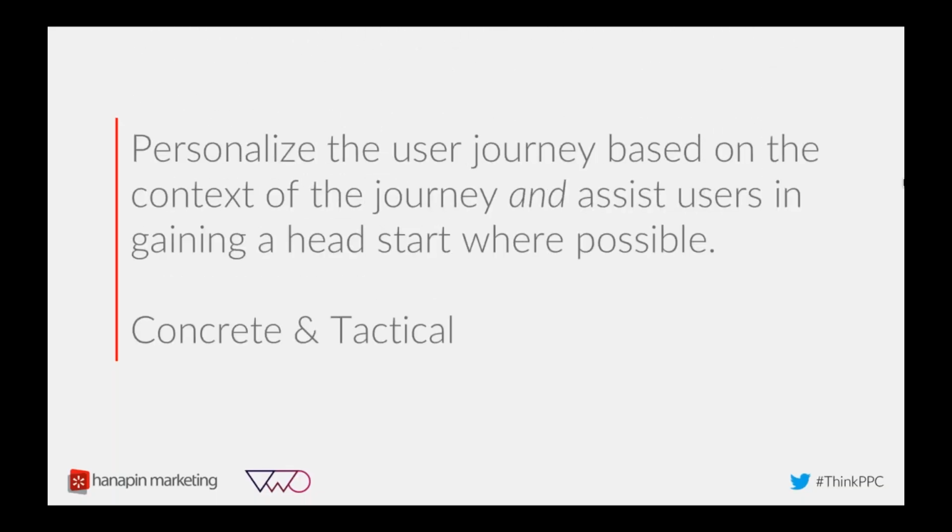So today we want to make sure that we cover a bunch of topics, a broad spectrum really, but we really want you to go home knowing how to personalize your user journey based on the context of the journey, so where they're coming from and how they're approaching you. We also want you to be able to assist your users in gaining a head start where possible. And these are going to be both concrete and tactical approaches, so hopefully you'll be able to walk out of here and start tweaking things and adopting new tools along with new mindsets.